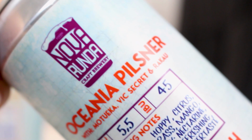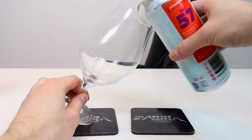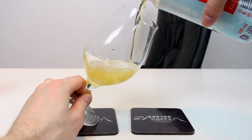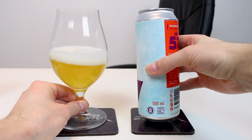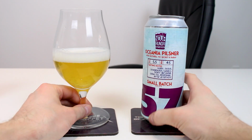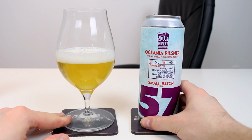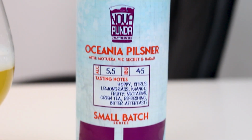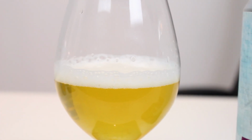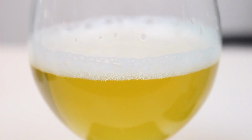So this is an Oceania Pilsner, meaning hops from Oceania, New Zealand and Australia and whatnot. So this is all New Zealand hops. It's Motueka, Big Secret, and Rakau. They say hoppy, citrus, lemongrass, and mango, fruity, nectarine, green tea, refreshing, bitter aftertaste. Let's see. All of them have a little bit of haze, but they're dry hopped probably, so that's hard not to have in there. A little bit of haze, but yeah, bright yellow, white head.